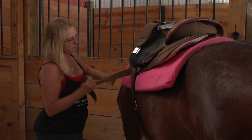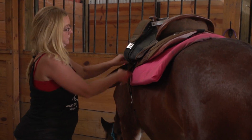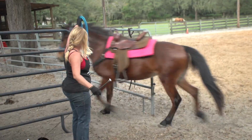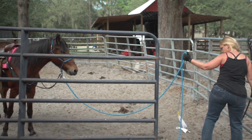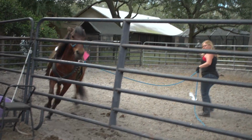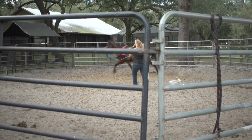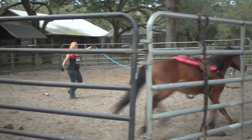Okay, the goal is to take 100 horses out of various holding facilities, give them to trainers throughout the country, let the trainers train them, and get them back out into the general public and adopt them out as now domesticated horses. It resolves several problems. It pulls them out of holding facilities and it gets the horses into the public where they don't have to be in these long-term holding facilities anymore.